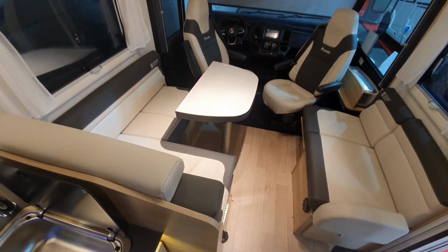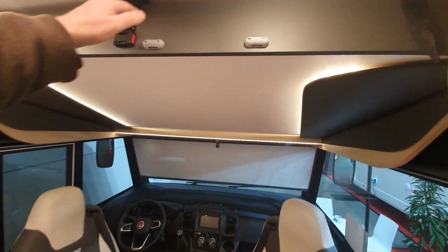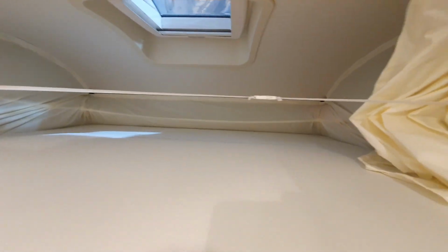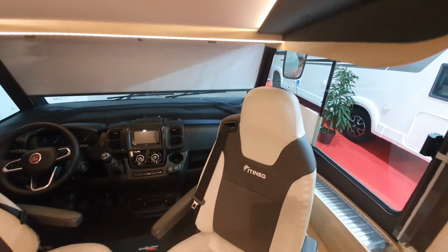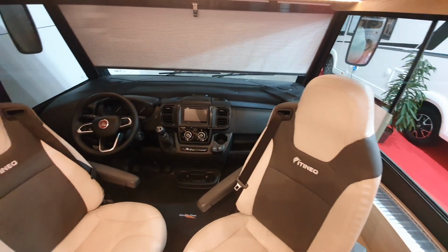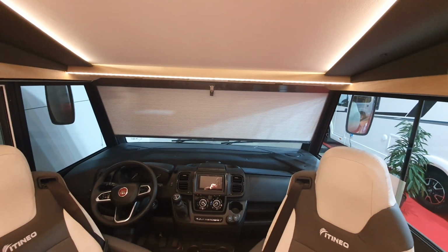Enormous lounge, bed up front. Let's see if I can open it. Sometimes I block it to stop people messing around. That's how big your bed is. Pretty large. I can't take it down because the seats are up. You've got to put the seats down, and then the blind has been put down at the front.